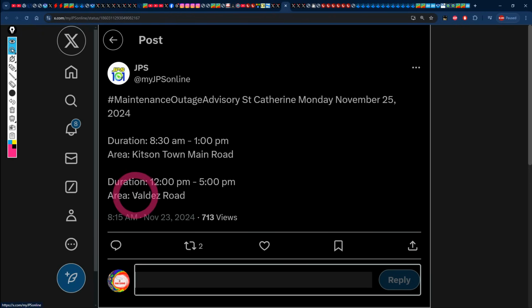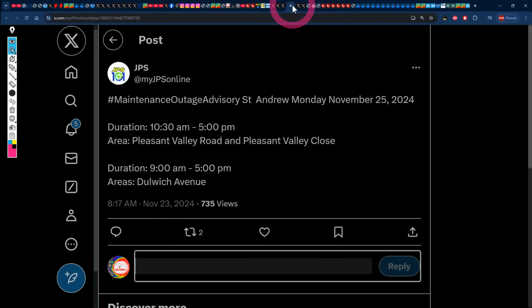Another one on Monday for Valdez Road, as well as Kitson Main Road. Different times, we're talking about 12 p.m. to 5 p.m. in Valdez Road, Kitson 8:30 a.m. to 1 p.m., both in St. Catherine on Monday. We also see that we have power outages at 9 a.m. to 5 p.m. for Dulwich Avenue and 10:30 a.m. to 5 p.m. for Pleasant Valley Road and Pleasant Valley Close in St. Andrew on Monday as well.